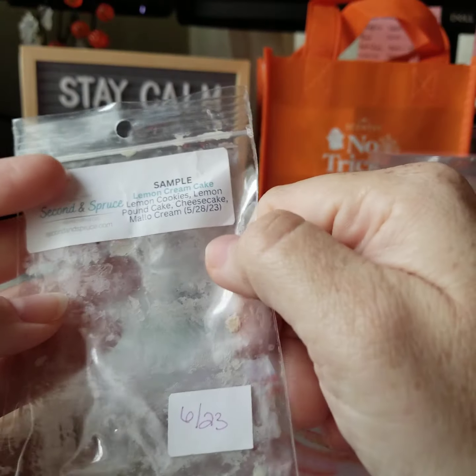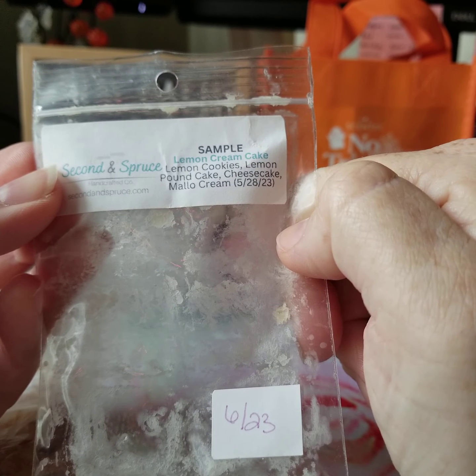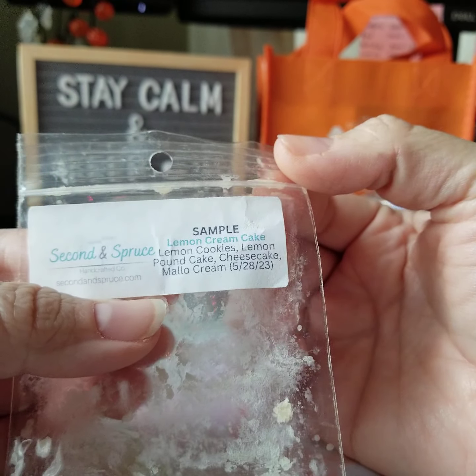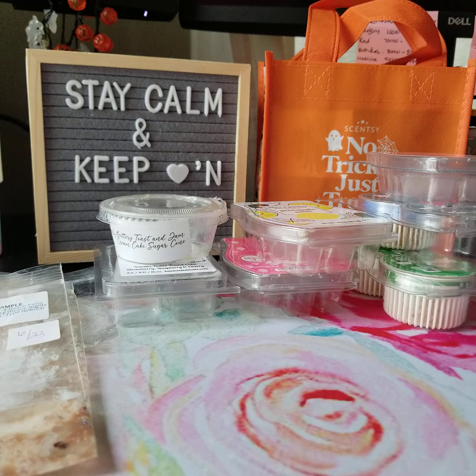And then next up, this was for one of the prompts. I think it was a cheesecake scent, and this was the only one I had with cheesecake in it. This was her lemon cream cake: lemon cookies, lemon pound cake, cheesecake, and mallow cream. This was 10 out of 10, my absolute favorite lemon bakery I've ever had in my entire life.